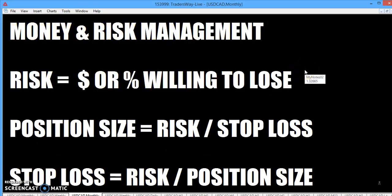As always, remember money and risk management. Very important. Always remember that. Simple. Position size equals the risk divided by the stop loss, or the stop loss equals your risk divided by position size. What is your risk? The amount of money or percent you're willing to lose on a trade to find out if you are guessing the right direction. Because that's all trading is, you guess a direction.